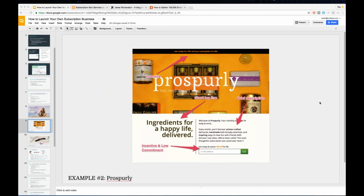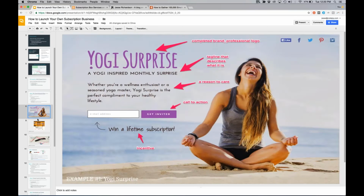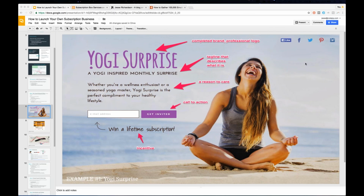Earl says, where can we find the examples of pre-launch templates? Earl, download the PDF and then go to the Webinar Control Panel on the right-hand side, and these 3 are in the PDF. They're slides 8, 9, and 10, and you can also find examples on subscriptionschool.com.